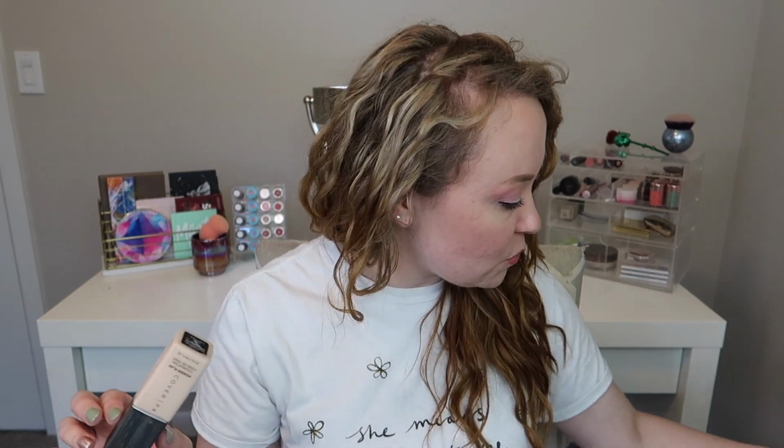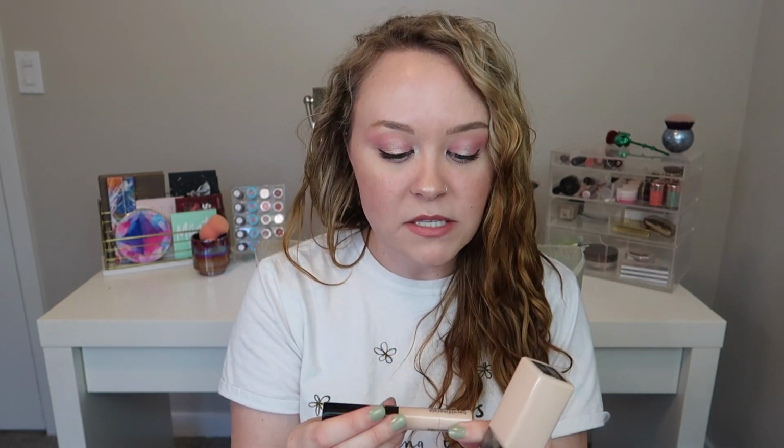I think I'm basically going to only be using this between now and the next update, and it definitely should be finished. Because of that, I am going to tell you that I am rolling this in after I use this up. So this is the Bare Minerals Bare Skin Complete Coverage Serum Concealer in the shade Fair. I think that this is pretty close to being used up, which is why I want to use it after this one.